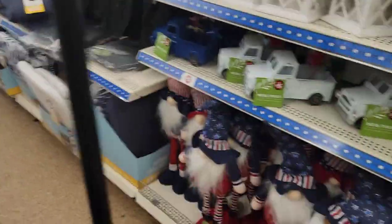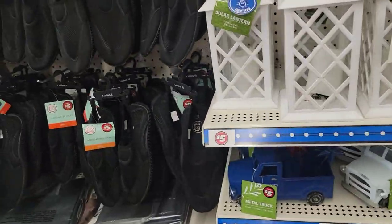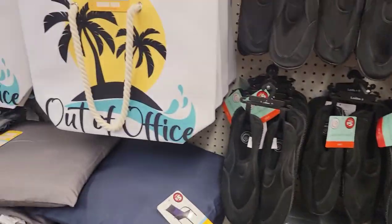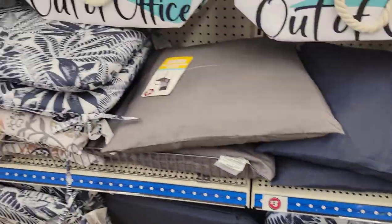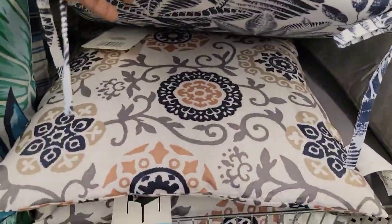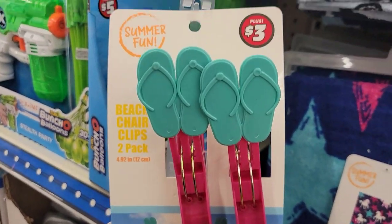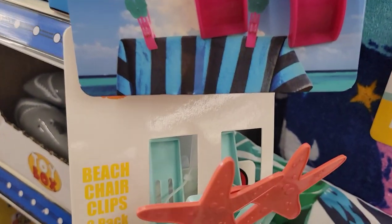Let's see what's over on this side. We saw most of this. The flag. The water shoes. They've got these. Oh, yeah. I showed you those 18-can coolers. The beach bags, the pillows. Here they have them in different decorations, which is nice. Looks like that. That one. Showed you the beach towels. These clips are cute, but I didn't get them yet. $3 for the beach chair clips to hold your towel on your chair.